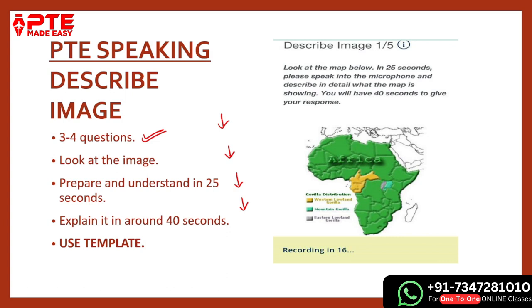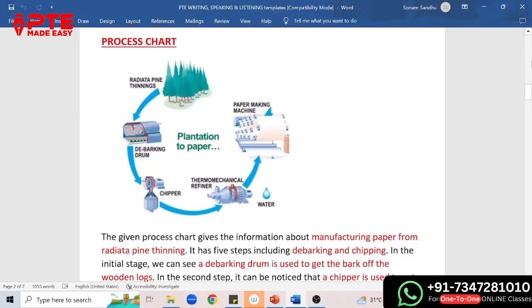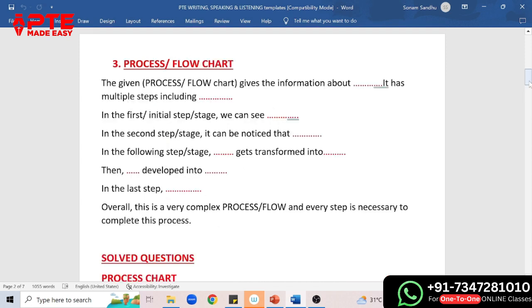Now in this session, I am going to share one of the templates. You'll get to know how you can answer a particular task effectively using our templates. Let's look at the process chart. This is one of the question types of describe image. And in this question, I am going to help you in incorporating the template. Now, for the process chart, bar graph, line graph, as well as any random image or a map, we can easily incorporate templates. Let's look at the template for process and flow chart.